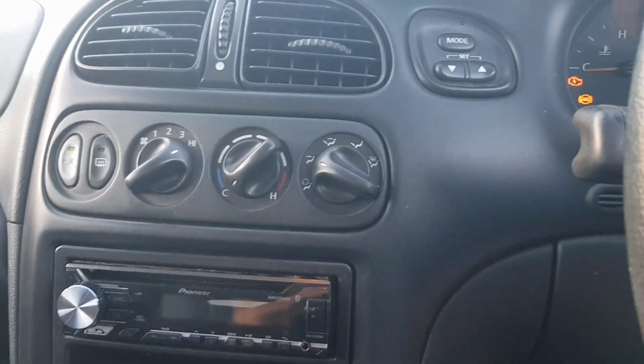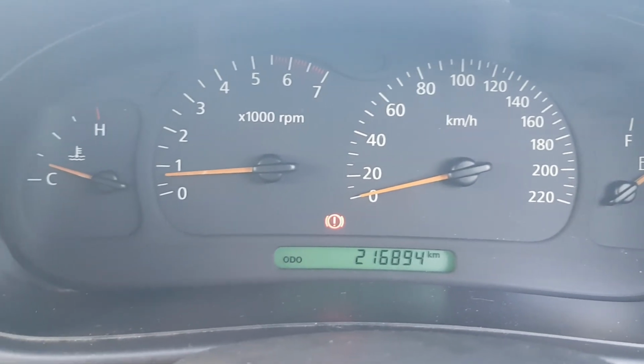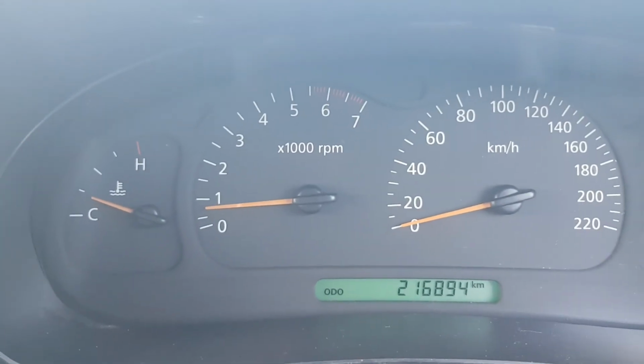I'll give her a start. Starts and runs, like make sure all the lights go out. That's a big thing I like to check. Handbrake light's on because, well, now it's not.